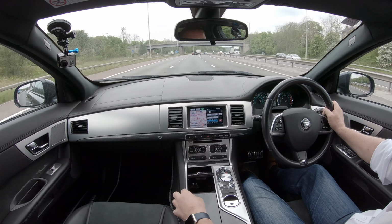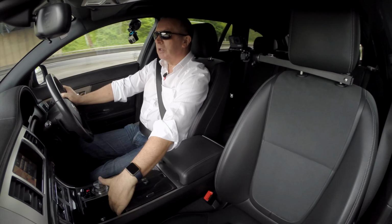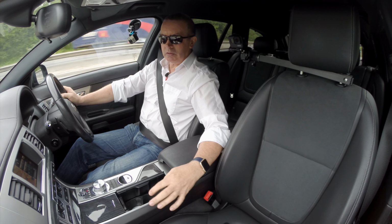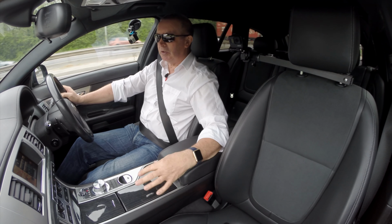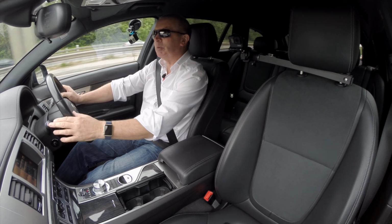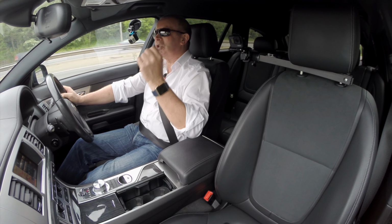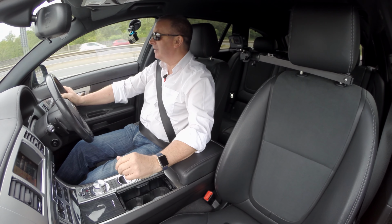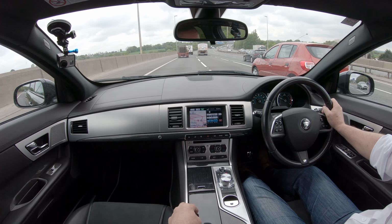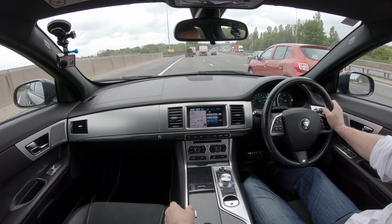We've got power socket there and little cubby hole, two cup holders, and nice touch with it. They don't fly open. In some BMWs, you press the cup holder and it shoots out the dashboard like there's no tomorrow. The Jag, everything's laid back about the Jag. Just press that and it opens up nicely.